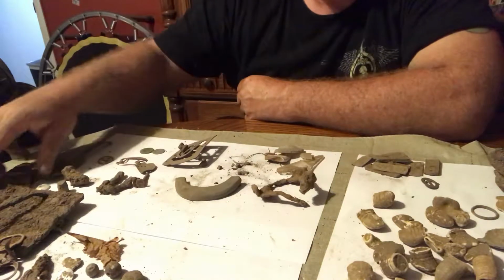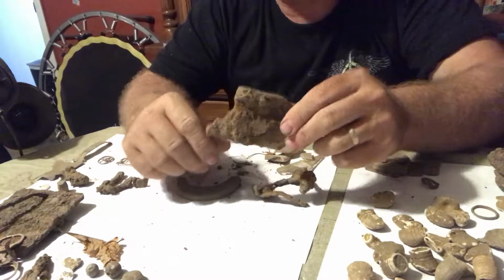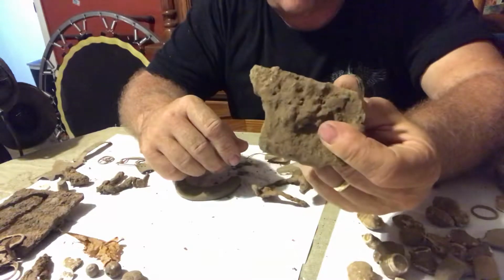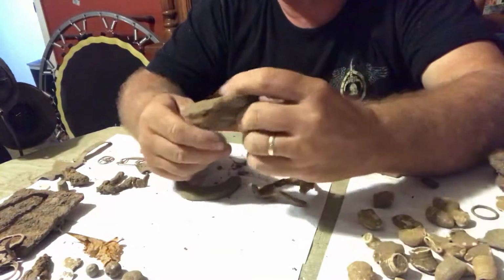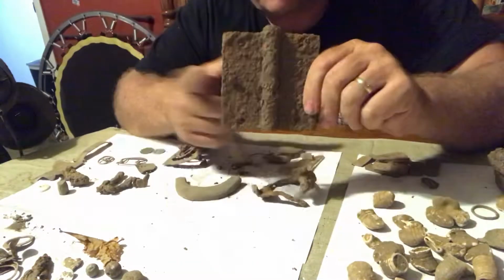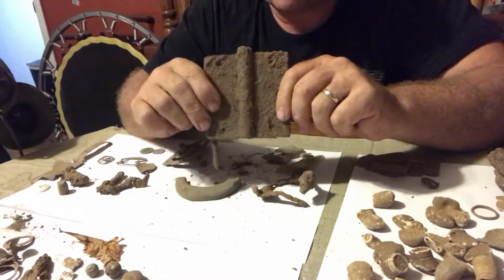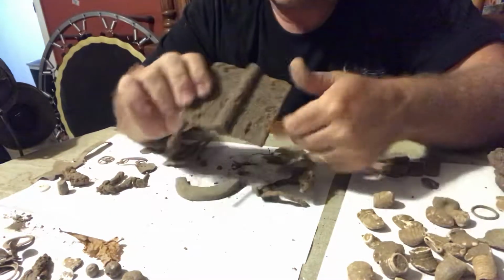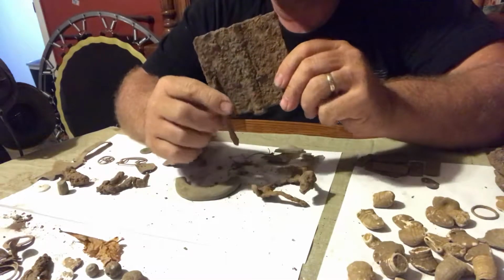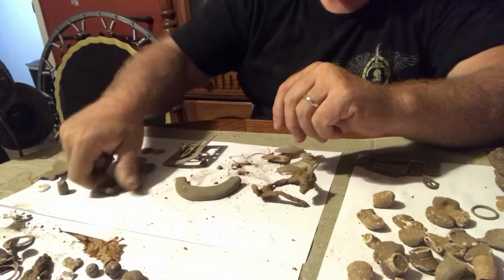Pretty interesting stuff. Actually, I got a signal under a rock, and I started digging. I was like, wow, there's got to be something nice. Well, this is what I found under that rock. It was about 12 inches deep underneath of a big old flat river rock. Hinge. Normally you find these at house sites. Found this there today. Cool find. Again, there's a square nail that's inside of it still, so that's interesting to find that. So you know there was a door there attached to it. Again, more nails.